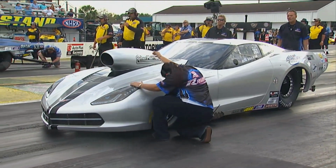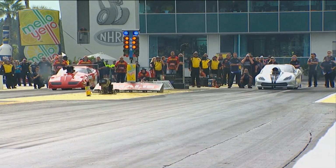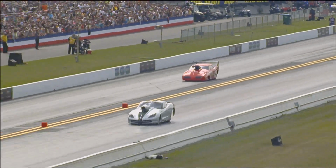You know, prior to that, we'd been to 6 events, qualified for 2, hadn't won a round, and from there we just got our confidence going, and with the new engine program we got from Mary Morrison, the 908 engines and Spicer Dynamics, everybody's doing a phenomenal job.